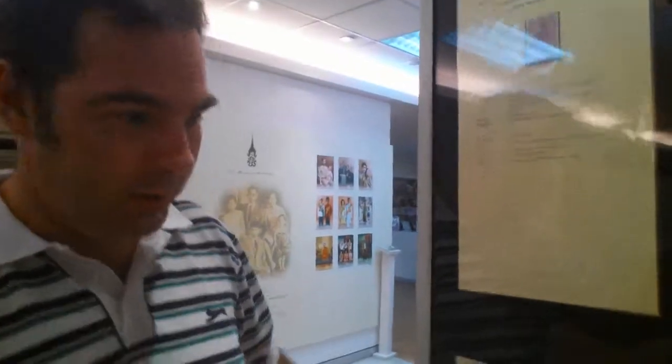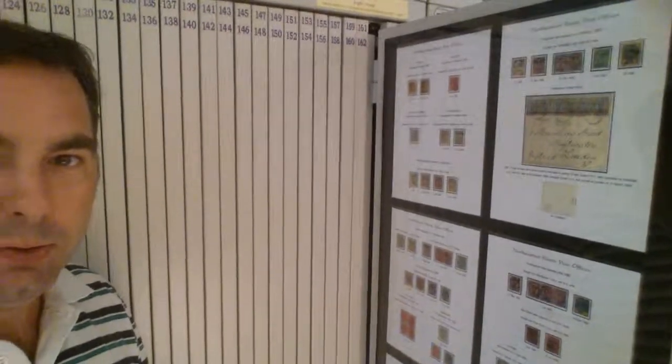So let's enjoy. Come up to these frames here, push in like this, and it opens up, and you can see the stamp collection. How fantastic is that? Imagine having a stamp collection this big. Here's some early stamps. It's just like a gigantic stamp book. Really wonderful. Look.